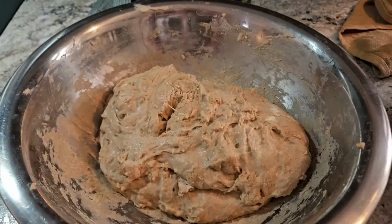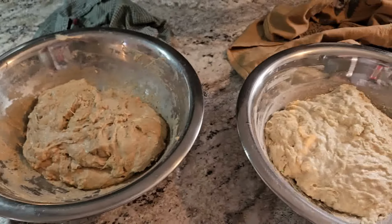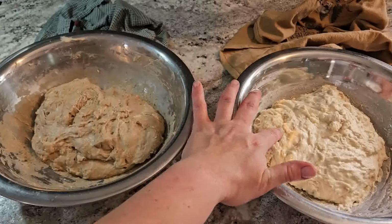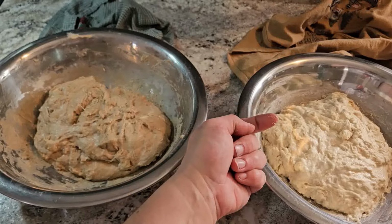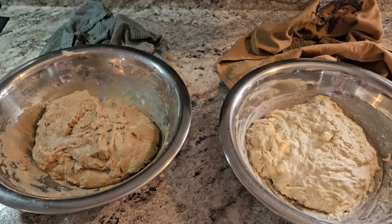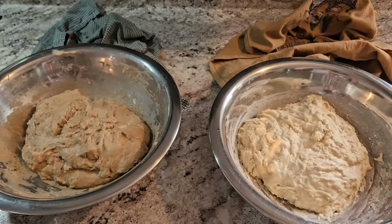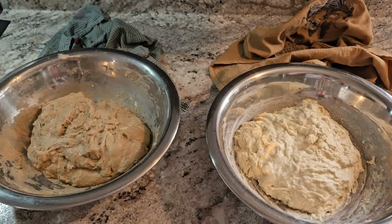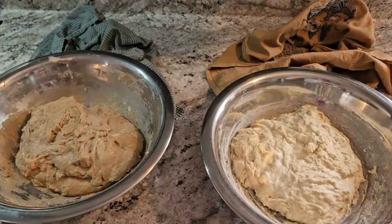This will be week 6. So you can see the difference. This one is definitely a bit drier than this one. I just mixed them together. We haven't done any fermentation or anything, so we will see how they turn out at the end.